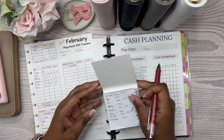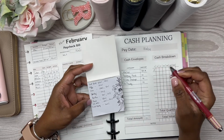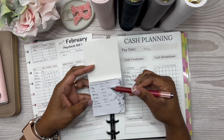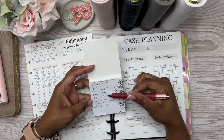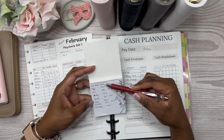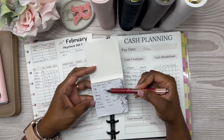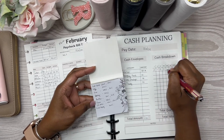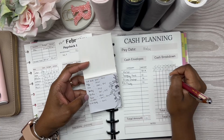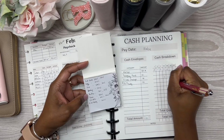So for my wallet, I have how many 1s? 5 1s. No 2s. How many 5s? 1, 2. I hope I'm doing this right. 2 5s. How many 10s? 3. How many 20s? 1, 2, 3, 4. 4 20s. Okay, and nothing else. Emergency fund, 150, 52 weeks, 110, and 120, and the $20 Friday, 120.